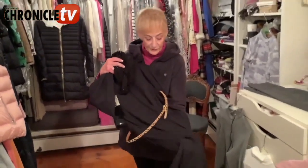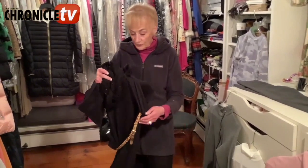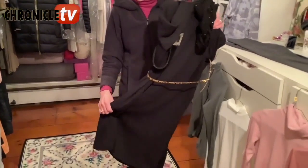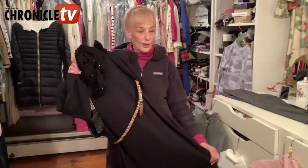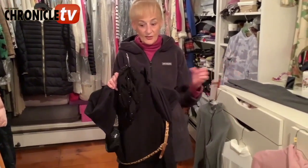And here I have for you, it's a sort of sweater dress. It's a very inexpensive soft dress, great for traveling, wonderful long sleeves, easy to wear, easy to care for, washable, dryable. You could wear it with boots, you could wear it with booties, you could wear it with a great pair of shoes. We can do a zillion things with this dress.